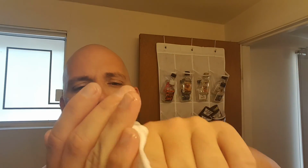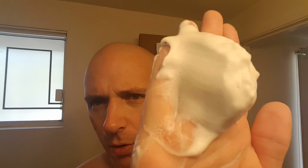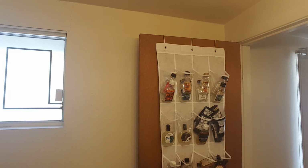You can see how much there is, and this does not look to me like a typical cream lather. You know, I don't see a lot. I see a little bit of micro bubbles, but not like a typical cream. It just has a very nice slickness to it. I know it's hard to see, but yeah, I'm very impressed. I think I'm just going to stay on camera.